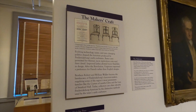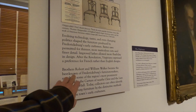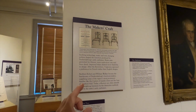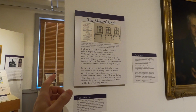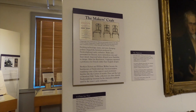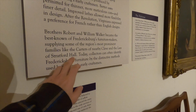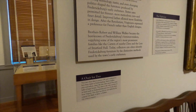Here's some Chippendale furniture made here in town, made by Robert and William Walker. And some of the houses I've been to have actually had some of their furniture. I know off the top of my head, Smith's Fort down there in Surry County had one of their chairs. And yeah, they supplied some of the region's most prominent families like the Carters and the Lees over at Stratford Hall.